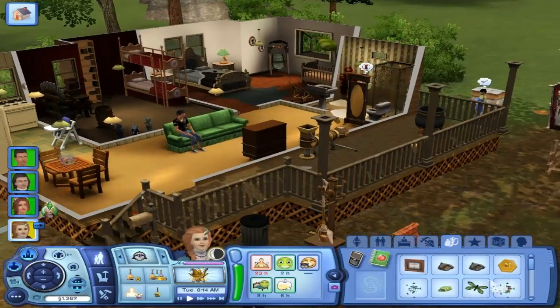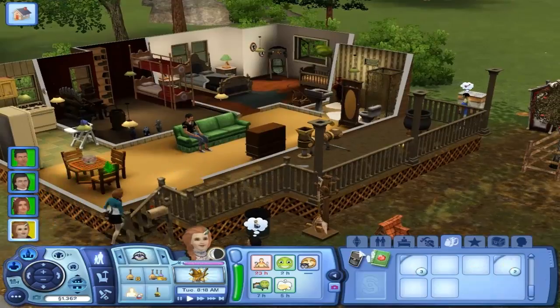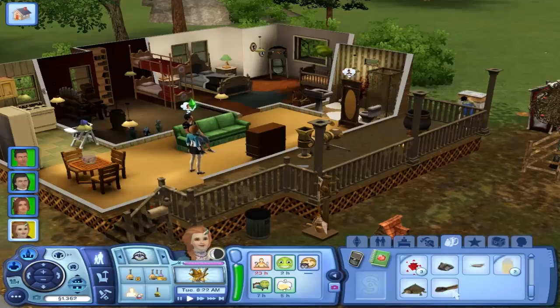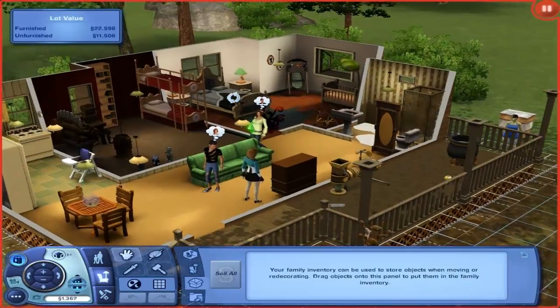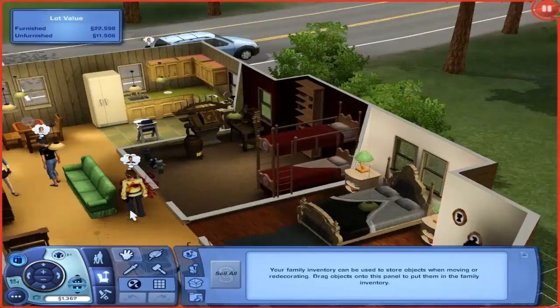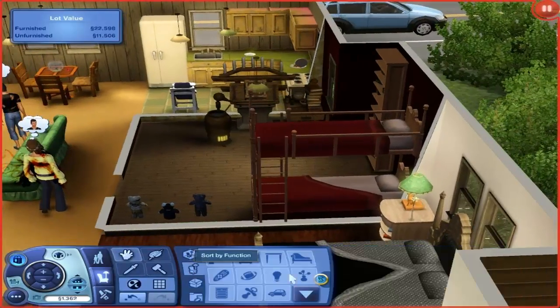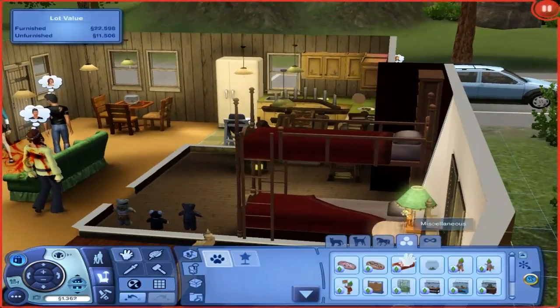Cool. Alright, now that we have a snake and crap, where am I going to put them? Where am I going to put them? I need to get a little station for them, I guess. We'll take our little teddy bears and put them in the corner, I guess. And get a little area for them? I don't know. Let's see what we can get.